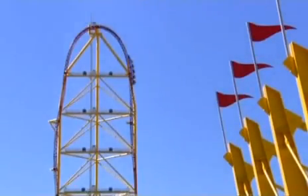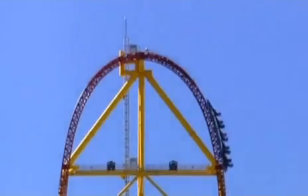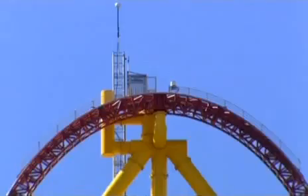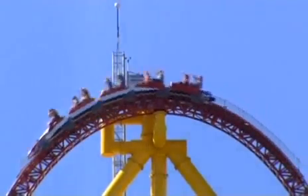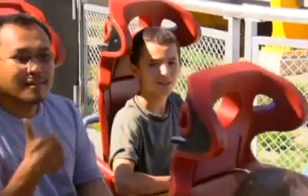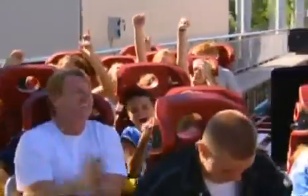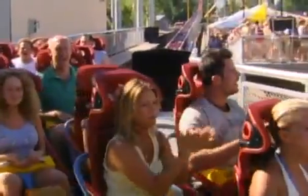Top Thrill Dragster carries 1,500 passengers every hour in tiered cars, ensuring spectacular views for every rider. It cost £16 million to build and enabled Cedar Point to reclaim the coveted world record. But just how safe is this new ride?